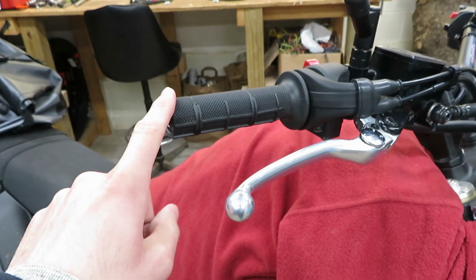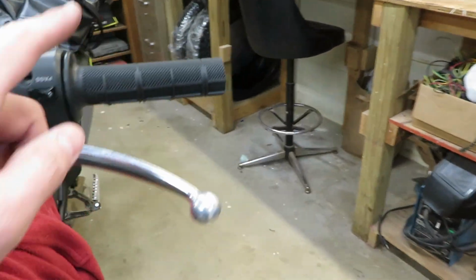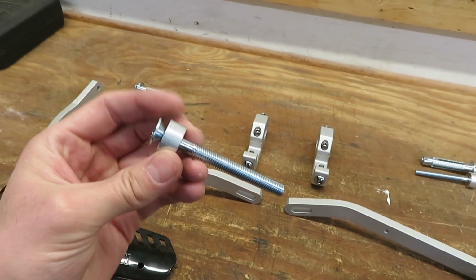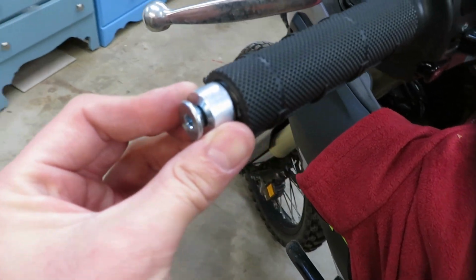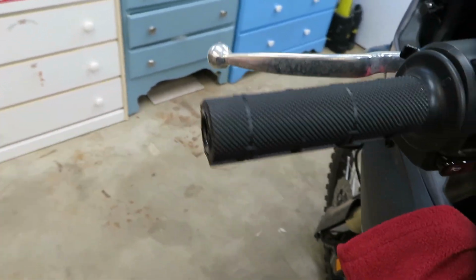So you guys saw me nip the end of this off here, and I did actually snip the end of this grip off to match as well. But it turns out I may not have needed to do that at all. I probably could have left those long. And that's because I've got these extra long bolts and this spacer here that's actually gonna match the diameter of the bar end. So I think that probably would have been just fine. Not really a huge deal either way.